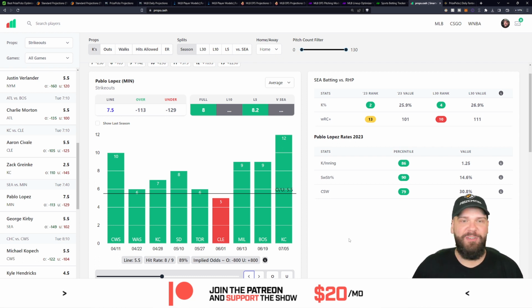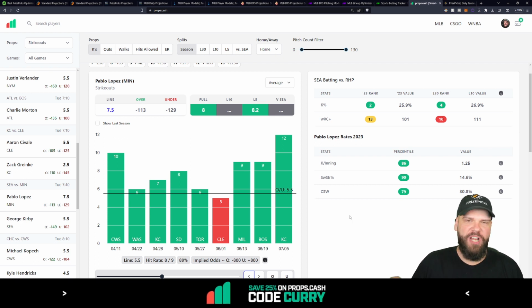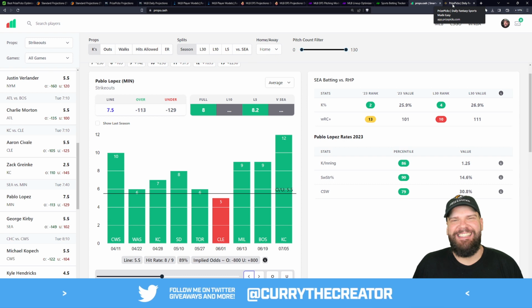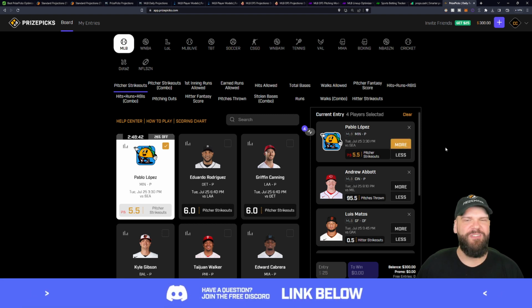He's already covered against Seattle. He's got a very high 90% hit rate overall, whether he's pitching on the road or at home. So things are looking up and up here for Pablo Lopez. I'm not going to try and get cute. I'm going to take the over here as the Seattle Mariners rank 2nd in strikeout rate against right-handed pitchers. So there's a lot to like here about Pablo Lopez today if you have not caught wind yet.